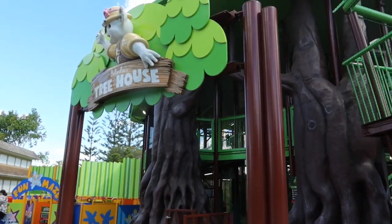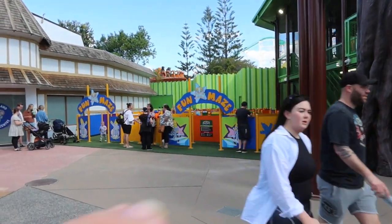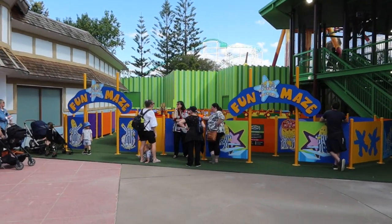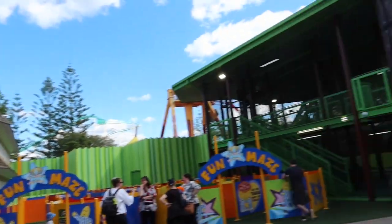As we go past Belinda's treehouse, that whole ball thing we throw at people, looks like the old Bananas and Pajamas maze that was down the ABC Kids area has now been moved up to here. So, to answer the question of where that is, it's between the baby care and, like I said, the treehouse.